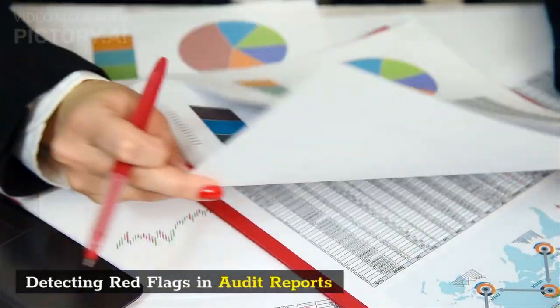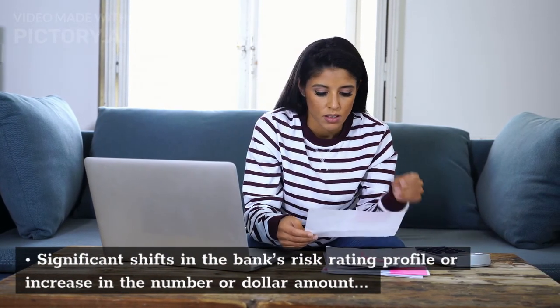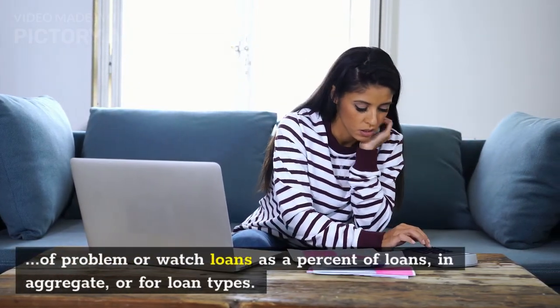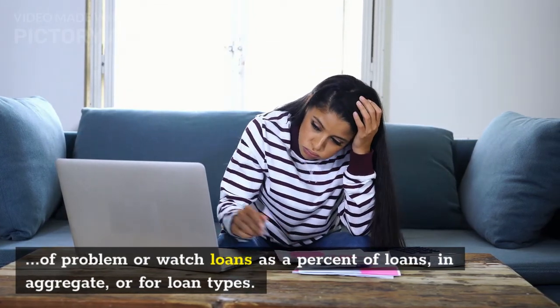Detecting red flags in audit reports. Credit portfolio red flags. Significant shifts in the bank's risk rating profile or increase in the number or dollar amount of problem or watch loans as a percent of loans, in aggregate, or for loan types.